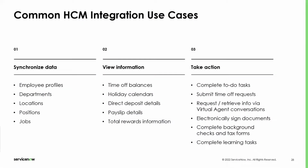And then some of the common use cases that we've seen that are really key to making these two systems work together hand in hand is the ability to synchronize some of that important employee data, but also giving those employees the ability to look up information that they want to have access to easily. As you're introducing that employee experience, you want to have that one-stop shop for them to go to. So having it in ServiceNow makes it easy for the employees to know, oh, I need something, I go to ServiceNow. It also can help share some of that activity that employees need to take action on. So some of those to-dos that they may have to complete, some of those requests that they have to fill out can also be shared between those two systems.